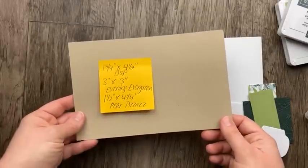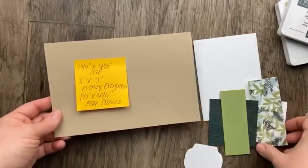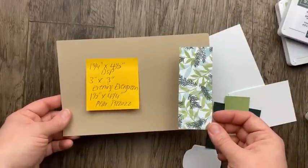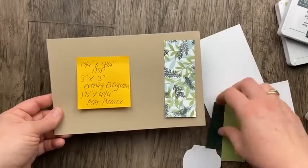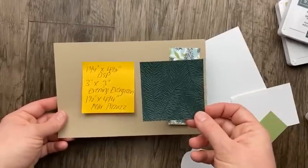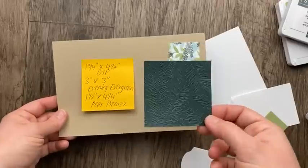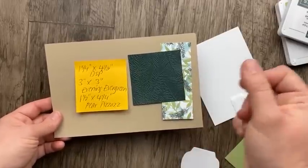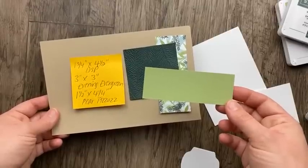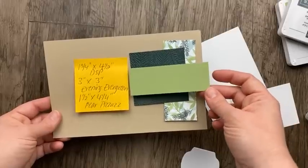I'm starting with a piece of Crumb Cake cardstock, and this is just 5.5 by 8.5. Then I have some layered pieces. I have some designer paper that is 1¾ inch by 4.5. And my embossed piece is 3 by 3. On the other cards, the measurement that I gave to my team was 3 inches by 3¼, but I don't think it matters that much. I cut this one down to 3 by 3. And then we've got a coordinating piece of Pear Pizzazz that is 1½ by 4¼. I'll put all these measurements for you in the video description.